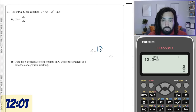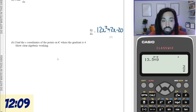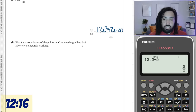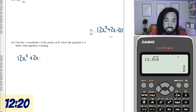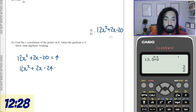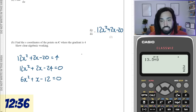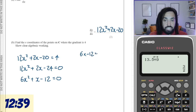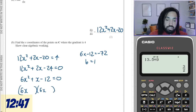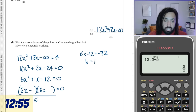Find dy by dx: 12x squared plus 2x minus 20. Find the x coordinates of the points on C where the gradient is 4. Okay, fine. So the gradient function is what we just worked out by differentiating. We want that to equal 4. So we're going to move it all over to one side so that it equals 0. Take 4 from both sides. We can divide by 2, like so. We're going to need to factorise that. So the a times the c gives us minus 72, and the b is equal to 1. So we're looking for two numbers that multiply to minus 72 and add together to 1, which are minus 9 and plus 8.